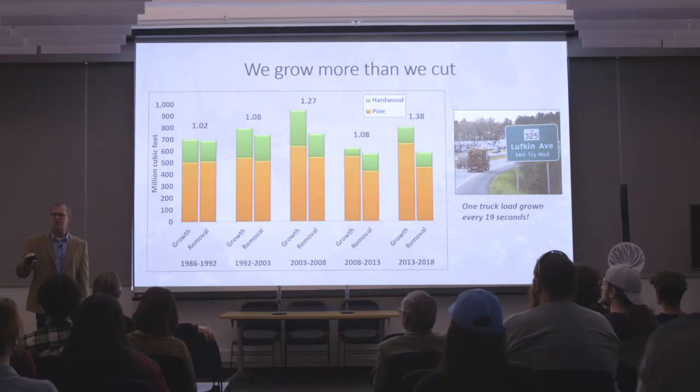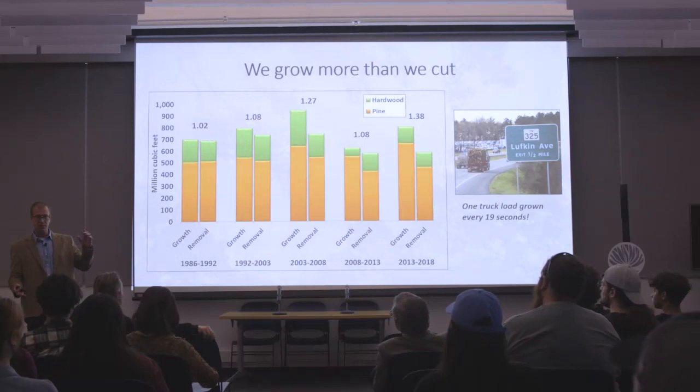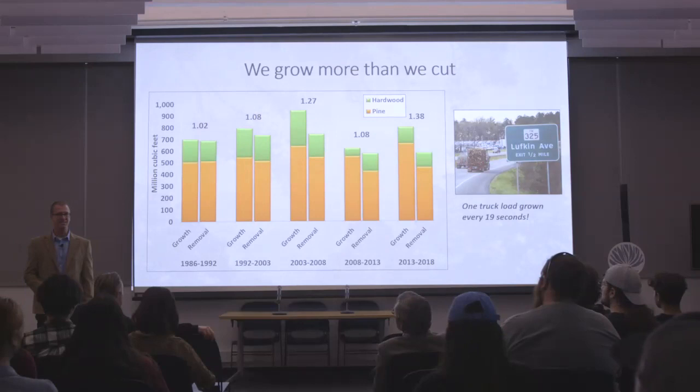At 30 to 33 tons, in those 11.9 million acres of timberland in East Texas that I just told you about, at this rate of growth, we grow one of those truckloads of wood every 19 seconds in East Texas.